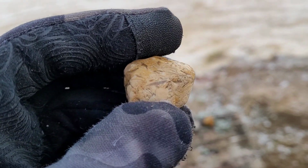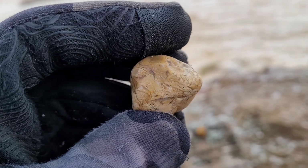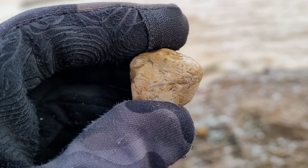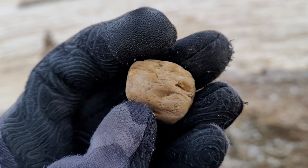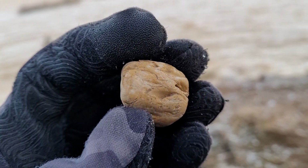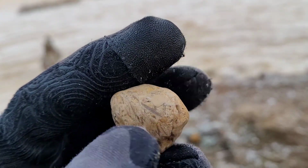Here's a really cool death chip, death plate. Bunch of brachiopod shells in there. Fragments of them at least. Couple crinoid stems, tiny ones. But that's really pretty though. That's cool.